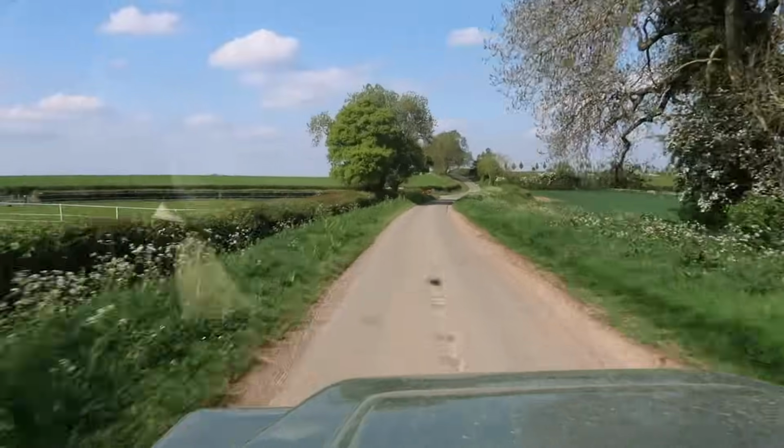I'll pop in a little clip here of us driving down the lanes. You can see all the cow parsley just looking so lovely. It's about 22 degrees today, which is absolutely gorgeous. So I plan on having a little nap in the sunshine.